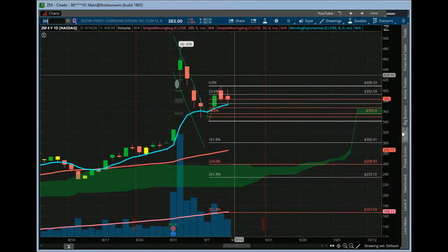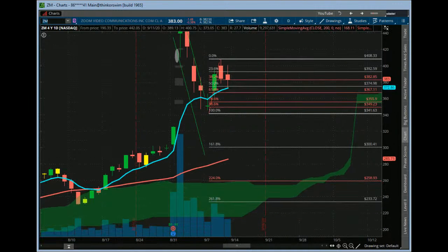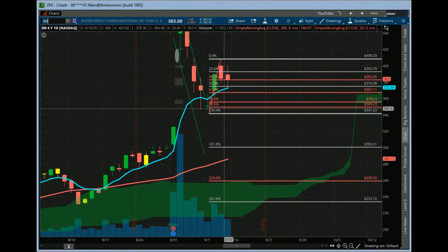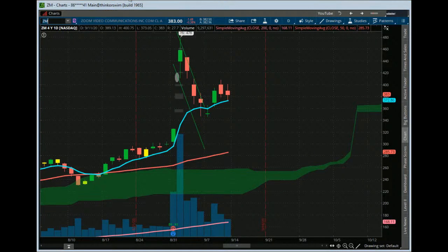And one of the things we like about Morningstar reversals are the potential pullbacks after the Morningstar reversals for a buyable area. So we've pulled back to about the 50% retrace, and this includes the pre-market levels right here from the Morningstar reversal, and we're bouncing off the 8-day moving average on this one. So let's see if that holds and if we can get some strength back in Zoom. That would be very interesting on Zoom.